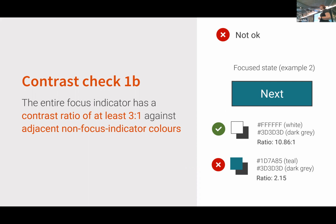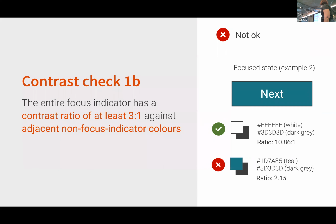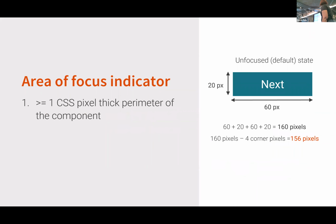In all honesty, from a design perspective, stick to that sort of outline with a nice bit extra. It saves you a whole world of pain. It saves your testers a whole world of pain of working out how to test this and doing multiple contrast checks and what have you. It's just much easier, much better for the user. All right, so that's our first one.